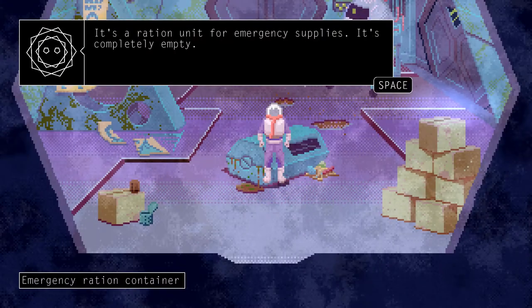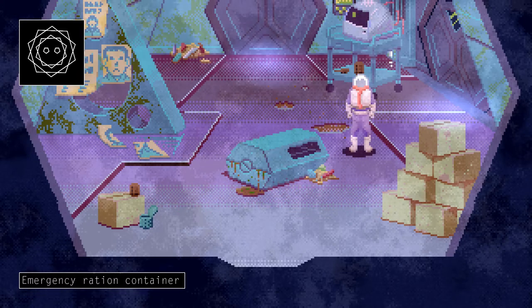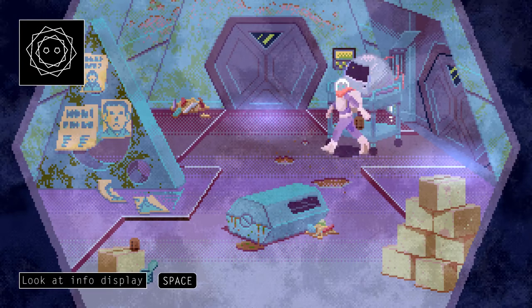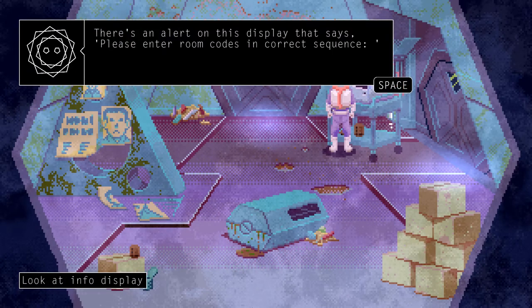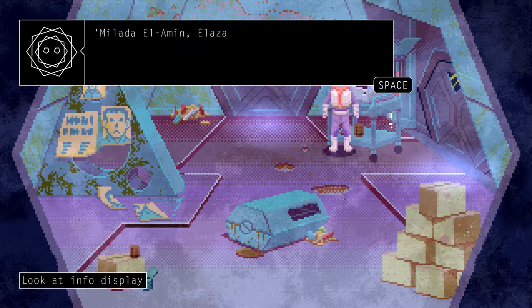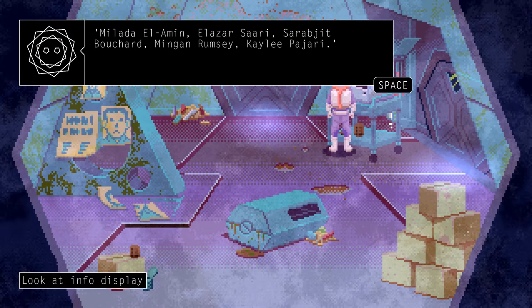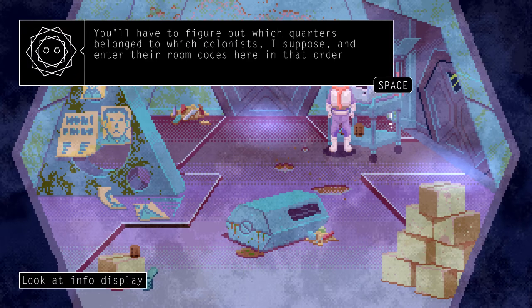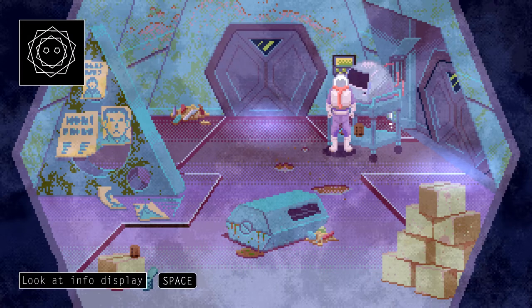It's a ration unit for emergency supplies. It's completely empty. That's a ration unit? Looks like a space coffin. There's an alert on this display that says, please enter room codes and correct sequence. Had to figure out which quarters belong to which colonists, I suppose, and enter the room codes here in that order. Gotcha.